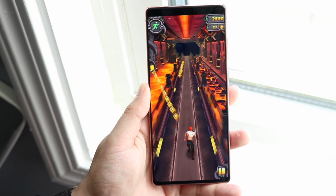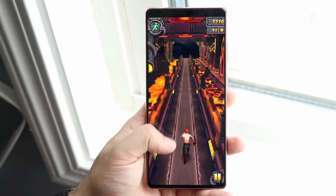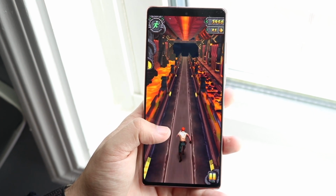And what I can tell you about the performance, first of all, starting with the iPhone 11 Pro Max, I think it's a great performing phone for the most part. I had really not that many things to complain about.